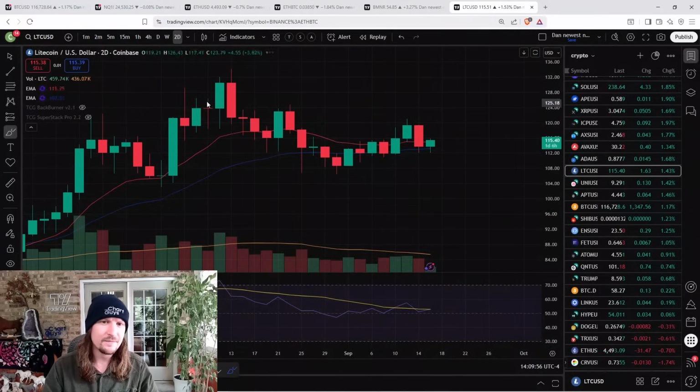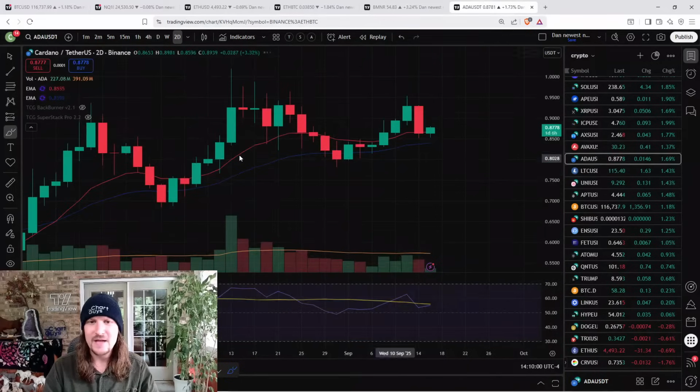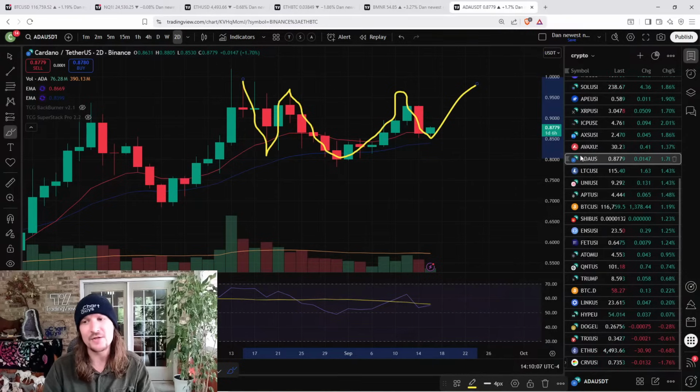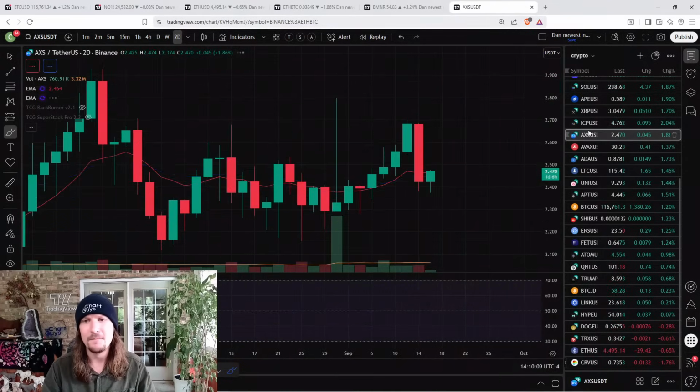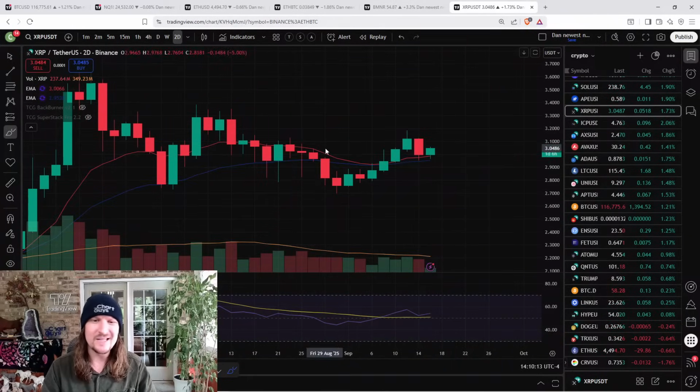Litecoin's another one. So there's a handful of these setups. ADA. Got to set the 2-day higher low, get the bullish FOMC reaction, and see another leg up. As far as lead bears, XRP is a version as well. As far as the lead bears, CRV is one of them.